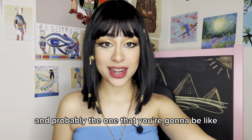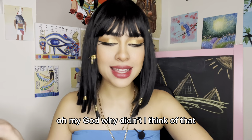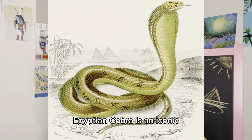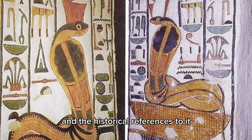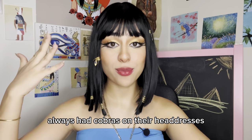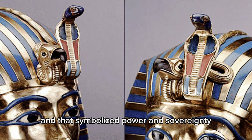The second one, and probably the one that you're gonna be like, oh my god, why didn't I think of that? It's the Egyptian cobra. Egyptian cobra is an iconic venomous snake historically associated with Egypt. It's famous for its menacing appearance and the historical references to it. The pharaohs of the ancient Egyptians always had cobras on their headdresses, and that symbolized power and sovereignty.